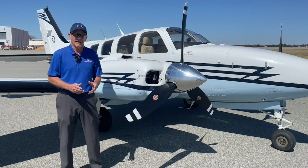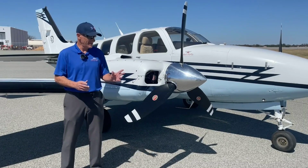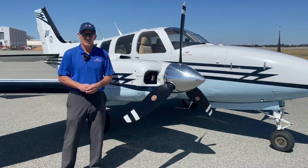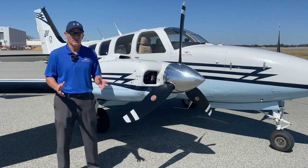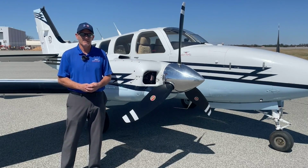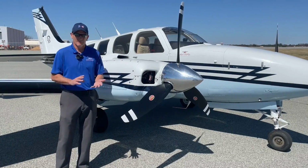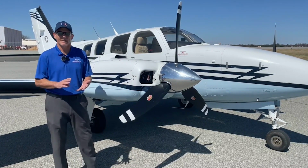We have one engine that has around 580 hours total time since new, and then this engine has 25 hours since new. The owner always put new engines on this airplane when they were due, and again, maintained to Part 135 standards. This is a known ice airplane, so we have boots, we have hot props, and a heated windshield as well.